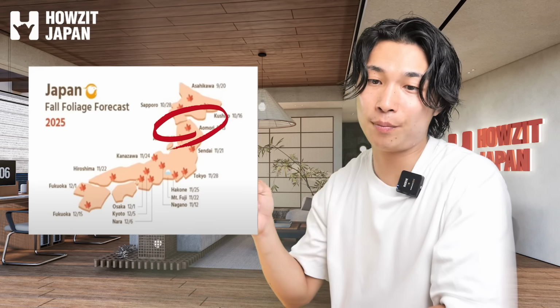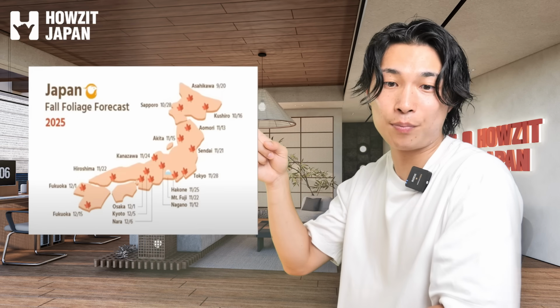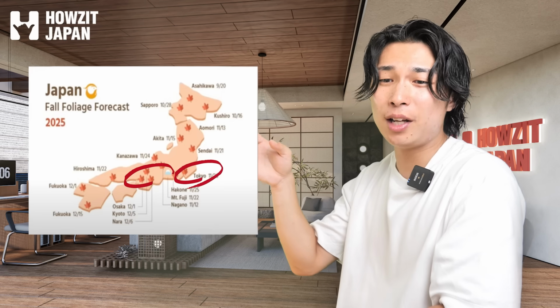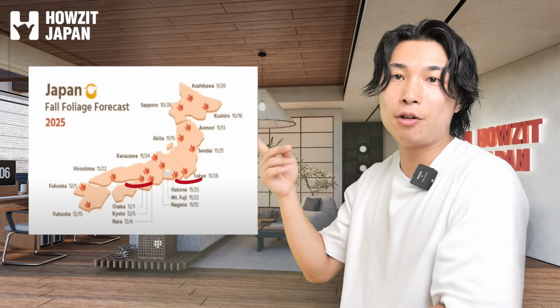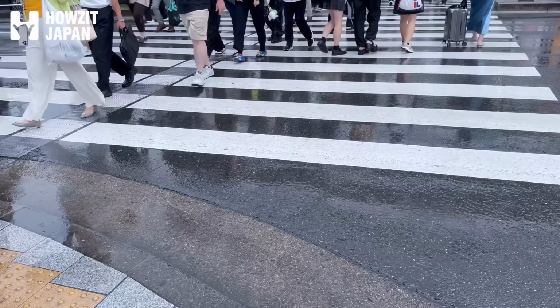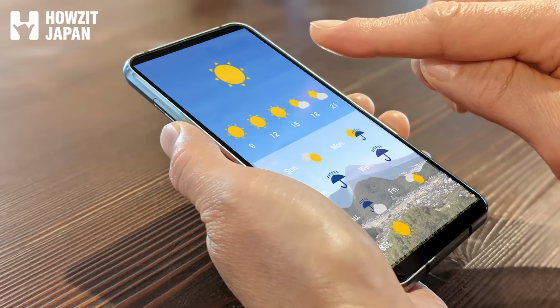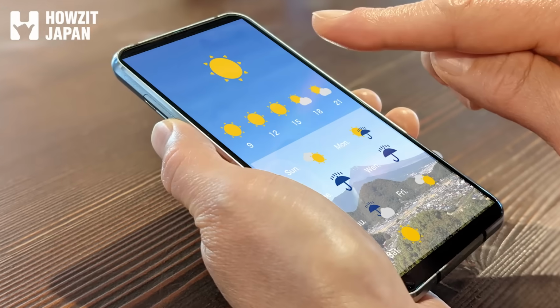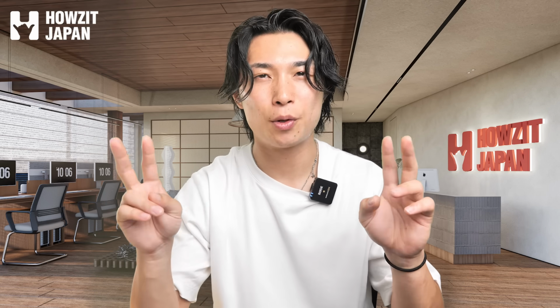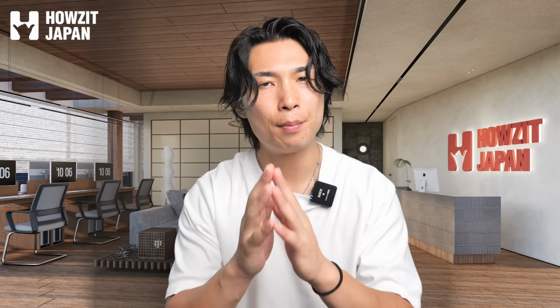In the north of Japan, the leaves start to change as usual in mid to late October. But in Tokyo and Kyoto, the peak may come a little later, around late November to early December. So if you come in mid-November, you may still see many green leaves. Before your trip, and even during your trip, check the latest forecast or look at real-time photos on social media. This way, you can find the best spots at the best timing. So this year, autumn leaves are a bit unpredictable.